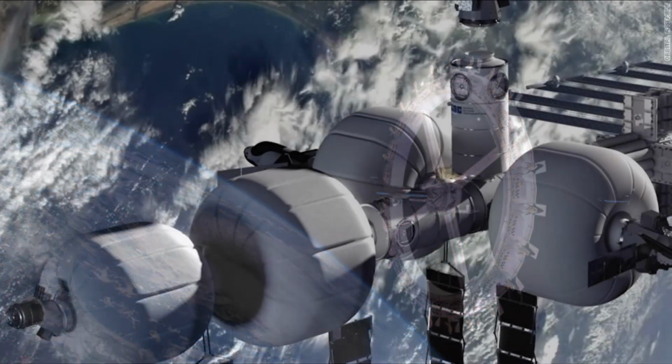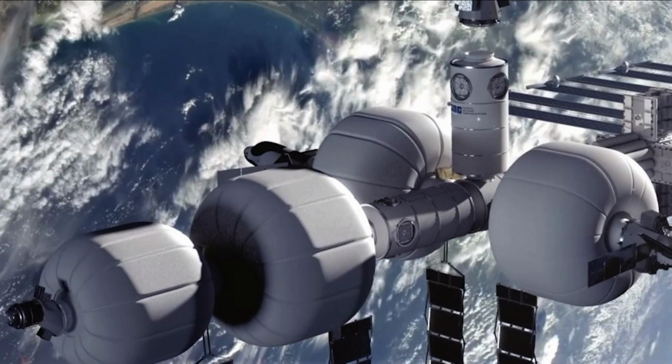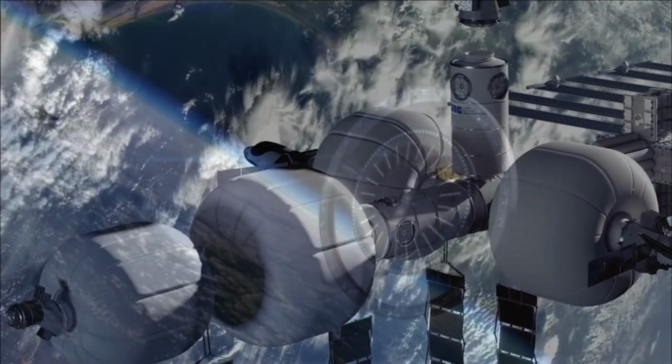In the near future, space stations will no longer be limited to large metal structures orbiting around Earth. We are now looking at inflatable units that can be deployed in orbit, making it easier to move a lot of components into space at once.